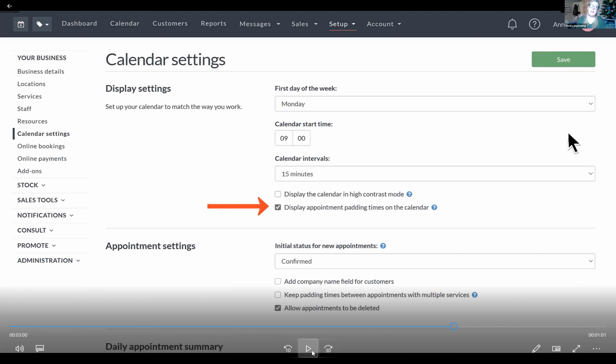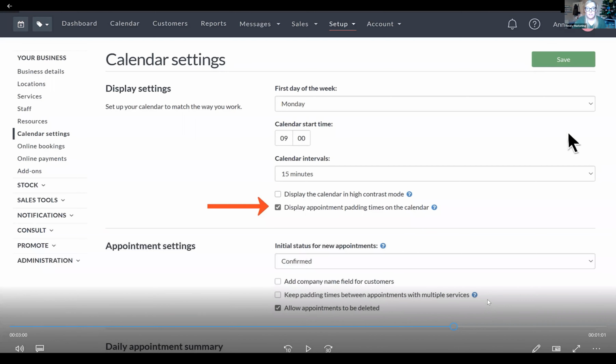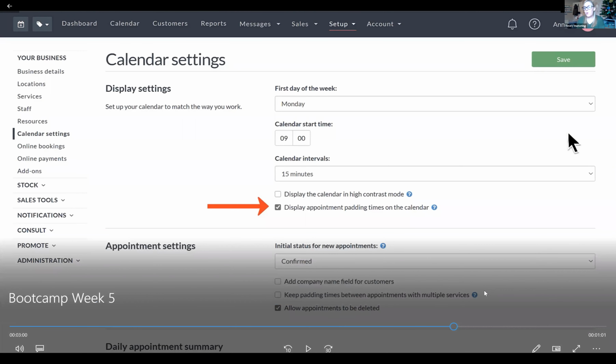Whereas at least with this, it's a little bit easier. The other thing, just to double check for a few of you that will be doing multiple service appointments, is just make sure that this is unticked if you want to make sure that you only have one lot of padding time. If they've got multiple appointments booked in, you only want one at the end, so just make sure that's not ticked. If you want multiple, just tick the box, whichever's easiest.